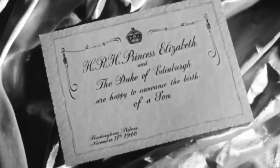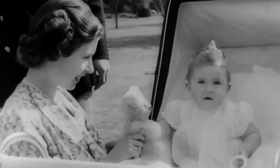The nation's rejoicing is marked by a salute of guns. Her Royal Highness is the proud and happy mother of a prince.